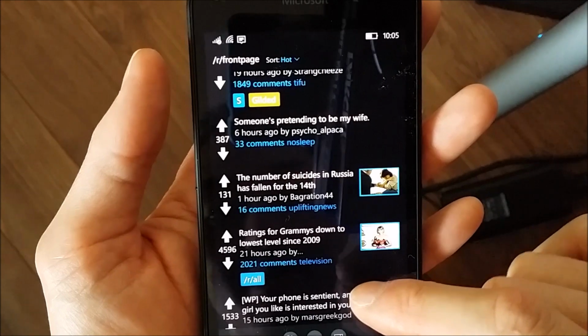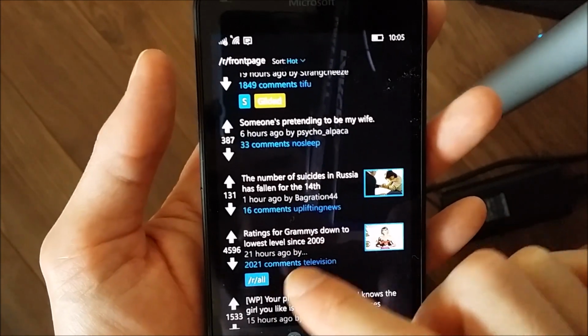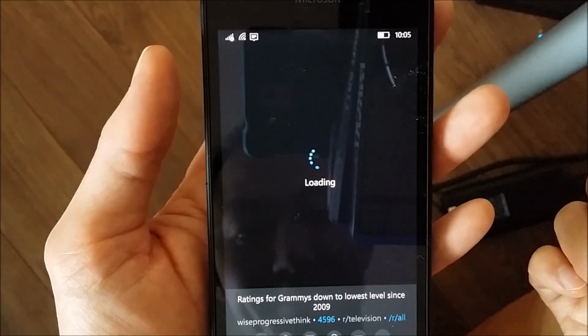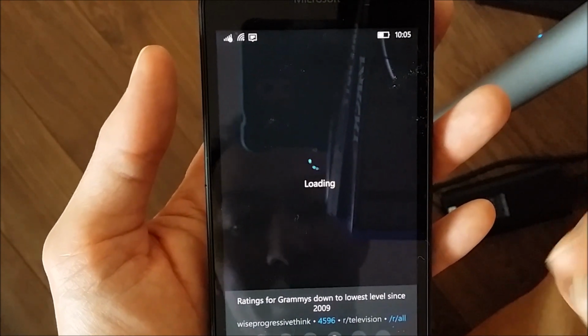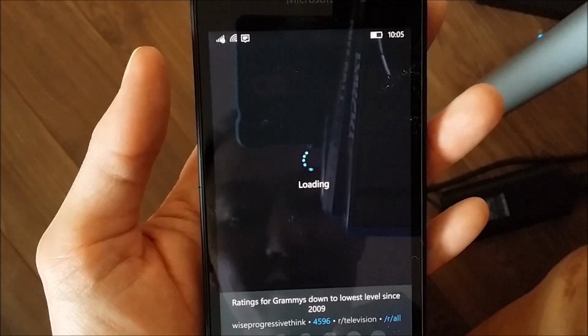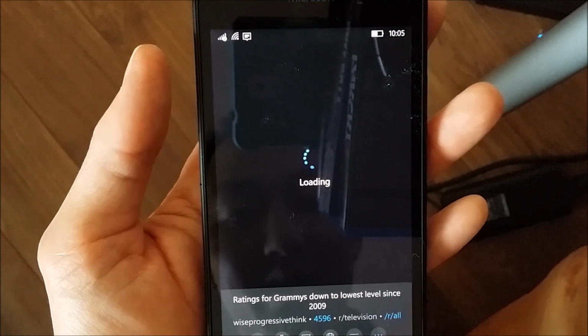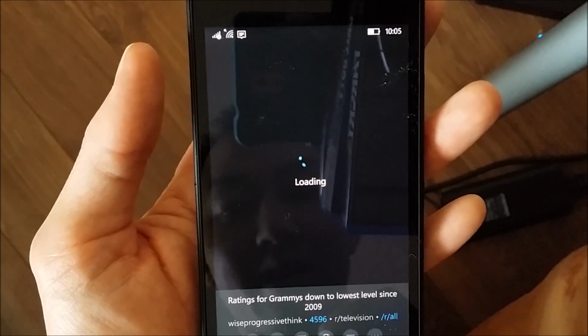Ratings for Grammys down. I guess the Grammys ratings were pretty low. I'm surprised about that. I didn't actually get to watch it. So there's also all this information here that you can comment on with this messaging box here. I don't know what the other ones do yet until this thing loads, and I'll try it out for a second.